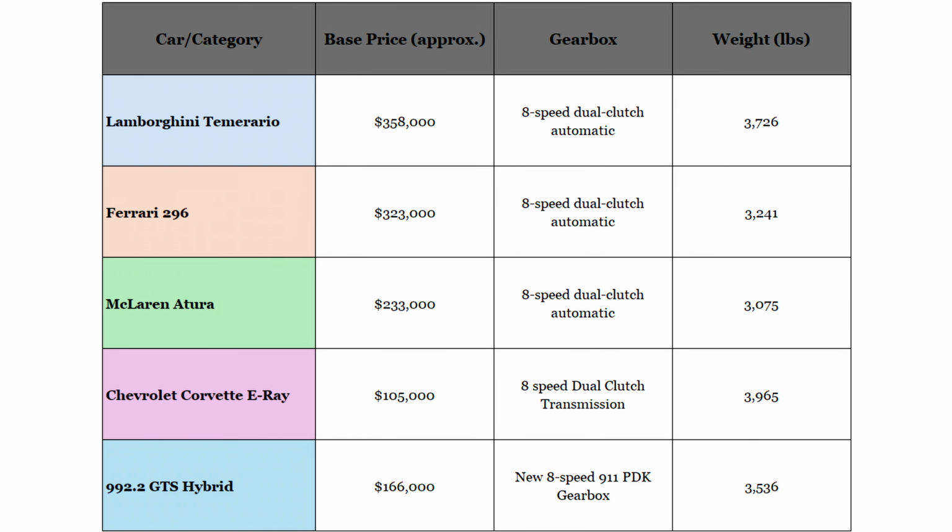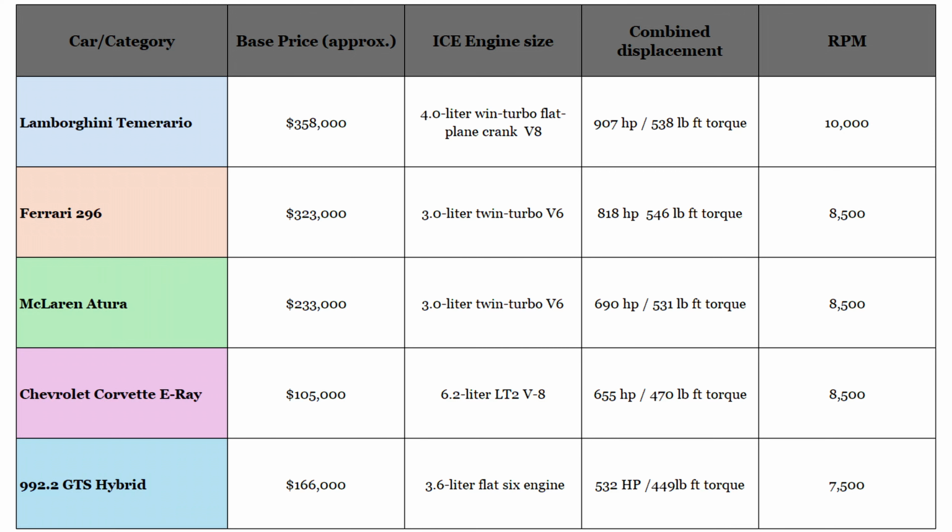Now, as far as sound goes, how do these cars rev? If you are a supercar owner, one of the things you definitely will do is rev your engine. So let's see how high these cars rev. For the Lamborghini Temerario, the redline is 10,000 RPMs. For the Ferrari 296, redline's at 8,500 RPMs, as does the McLaren Artura, 8,500 RPMs. The E-Ray, 8,500. And for the Porsche 911 992.2 GTS Hybrid, it revs to 7,500 RPMs.